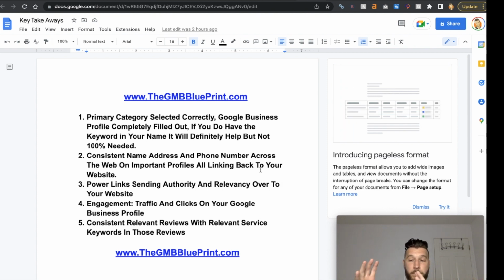Make sure a consistent name, address, and phone number is across the web on important profiles, right? So you're doing the competitive analysis. You can use tools like Whitespark. I'll link that down below as well. And you're looking over and making sure, okay, everything that the top competitors have, if they're listed on Yelp and Yellow Pages, you're going and filling out your profile completely on those, having them optimized, and pointing back to your website. Okay, so you're making sure that all those websites, social, citation, business listings, are all filled out correctly.